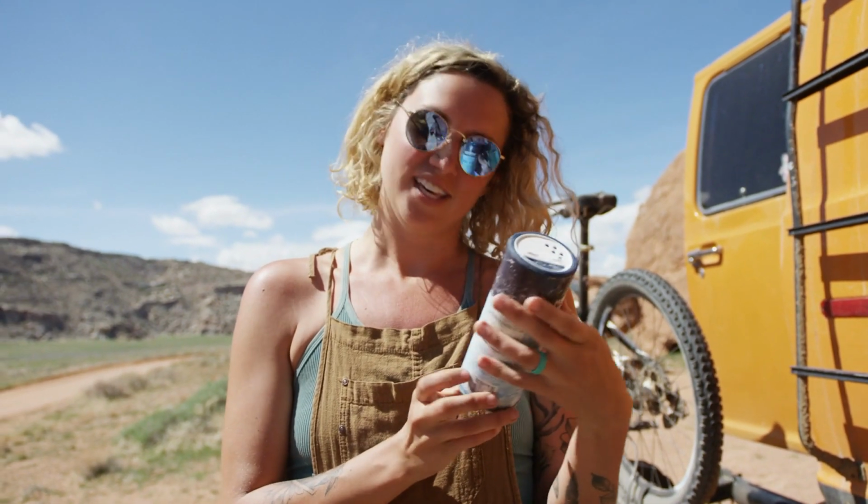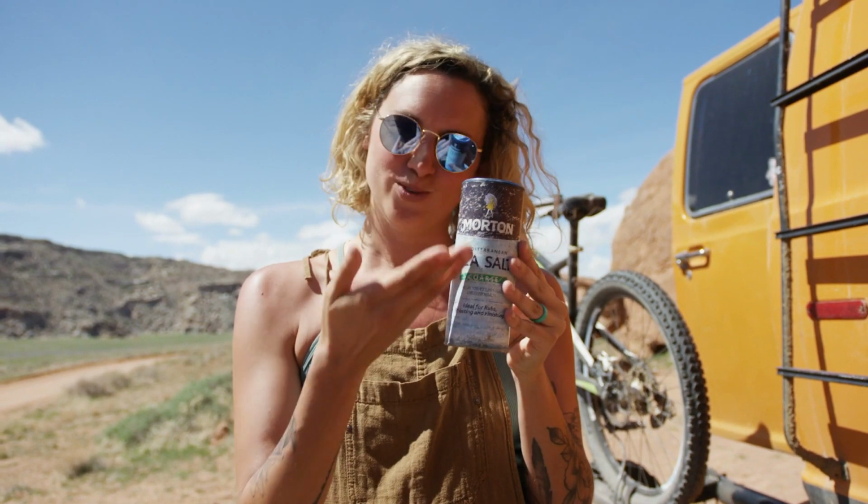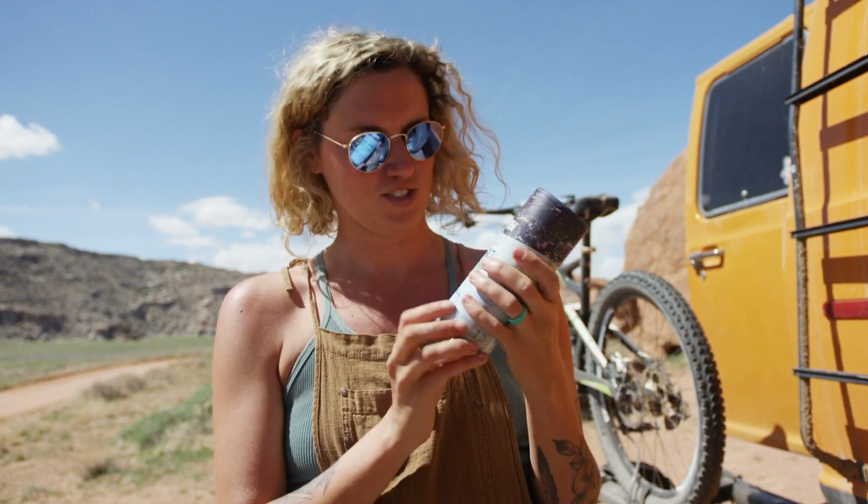The sign of a good cook is a very well-used container of salt. Looks like it's seen some things. Seriously, why does it look like that?